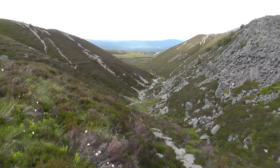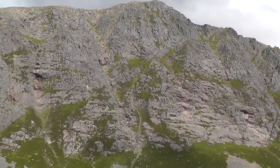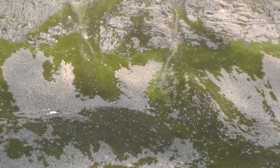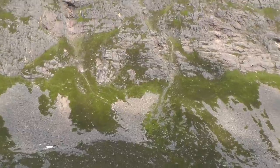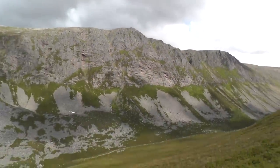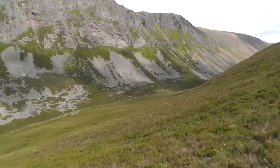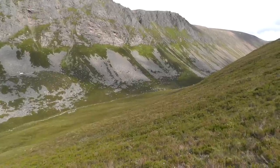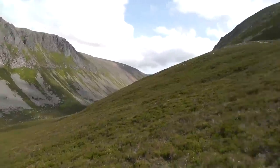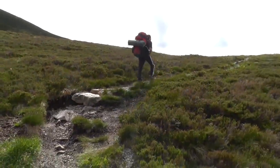It's like Sauchiehall Street up here today. There's no a path snakes down there. Is there? You'll only catch me doing it anyway, I tell you. Could be. So there you can see the Lairig Ghru, and there's a bunch of folk going through it. And we're on the path up Braeriach.